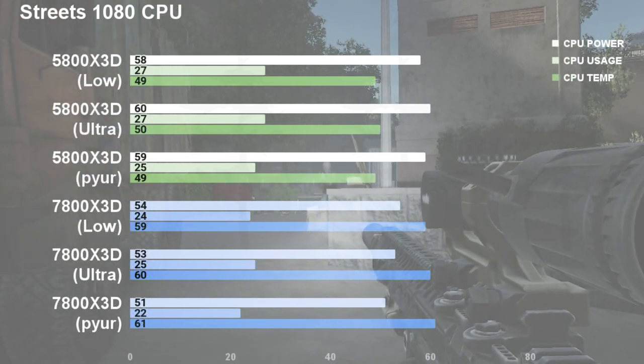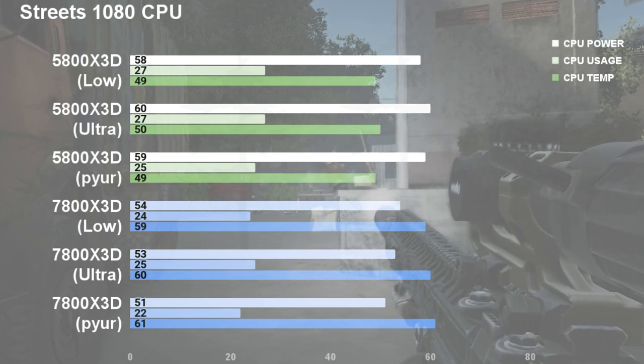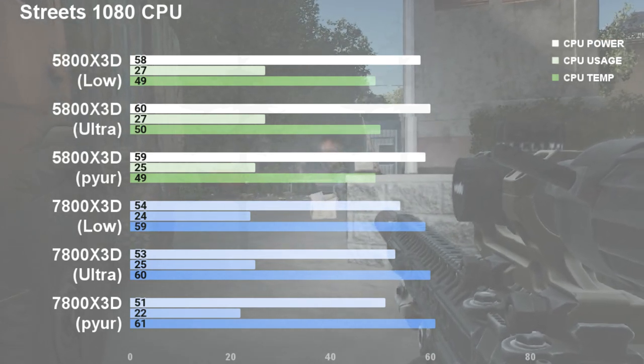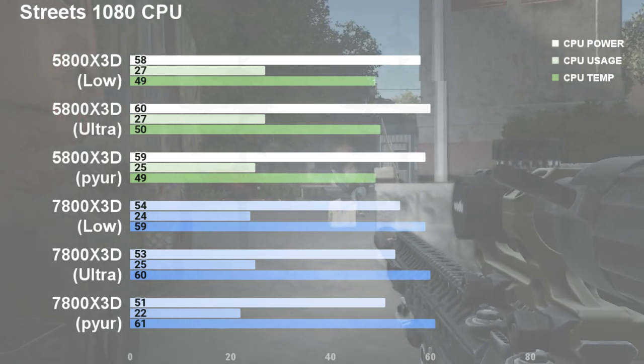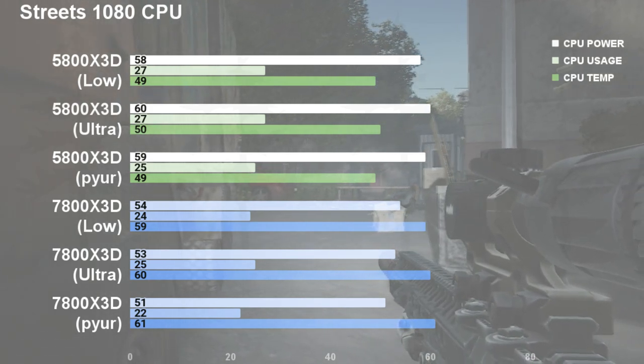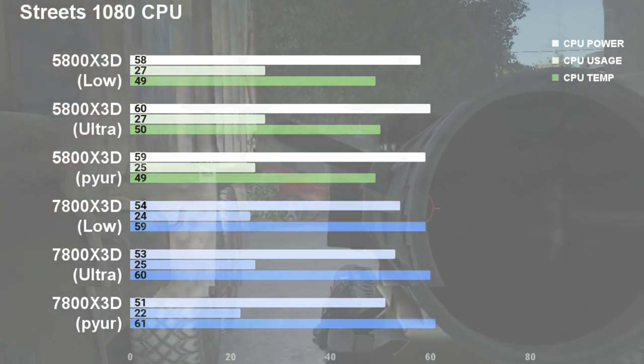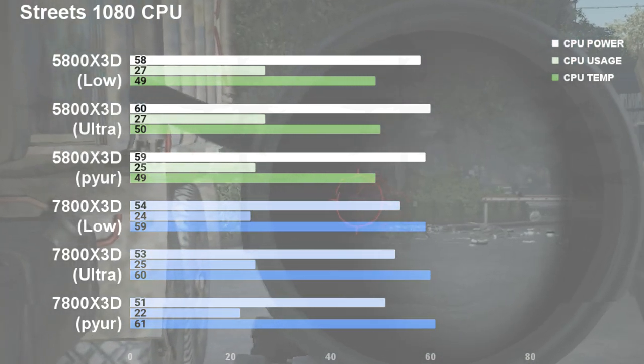Looking at the CPU stats, it pretty much mirrors what we saw on Factory. Around 60 watts for the 5000 series and around 50 degrees, and then vice versa for the 7000: low 50s for power draw and around 60 for the temp.